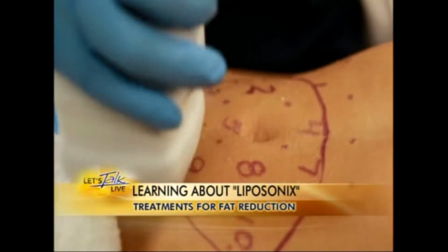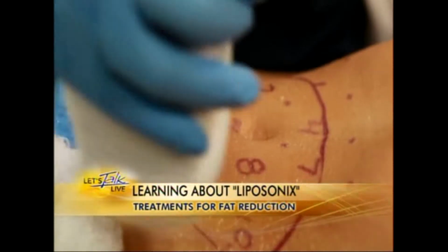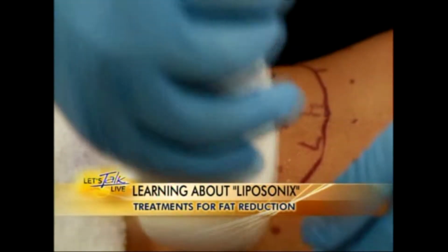Basically, if you can pinch an inch, you'll lose an inch after a single treatment. So it's really effective for the abdomen and the flanks, the love handles. Love handles, okay. That's right. So those are the two areas, only two areas where you're using it right now? That's correct. You really need to have enough fat that you can pinch it, but not so much that you can grab a whole handful. That's what we use something else for, called CoolSculpting.